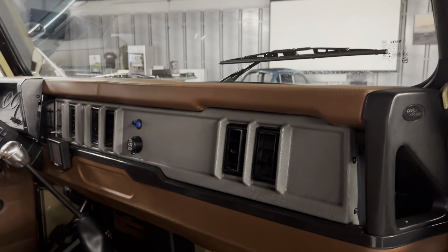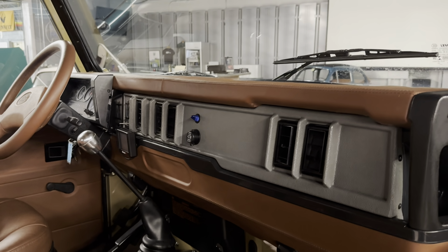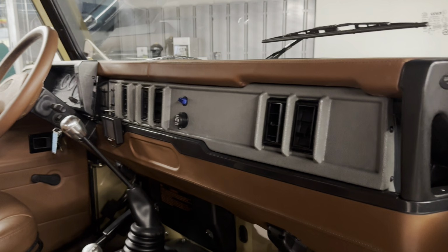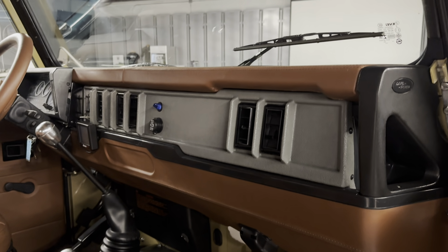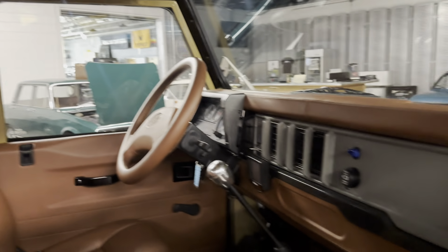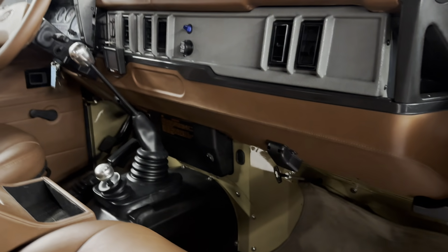And this is how a factory Land Rover AC would work. It's not the best AC in the world. I think it's probably 35-year-old technology, but it does blow cold. Everything was functional, has a new blower fan in it, rebuilt the original unit. So if you look under the hood, you can see the original heater box. It's different than stuff you'd see on the underdash, which was something that was added on.